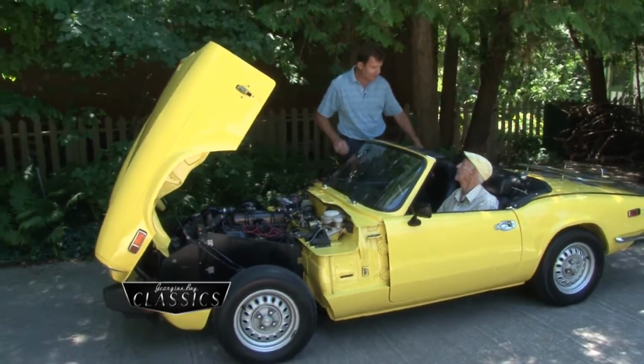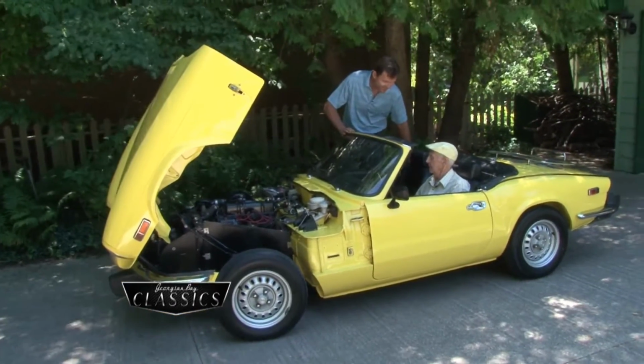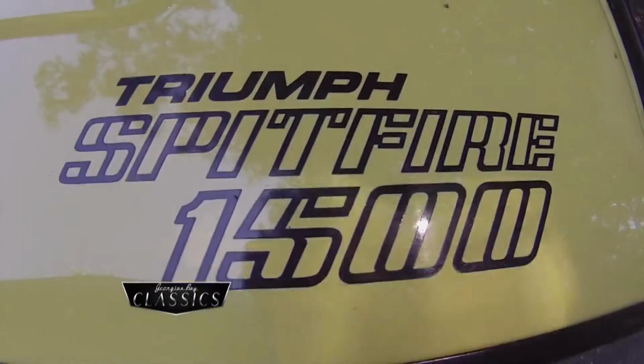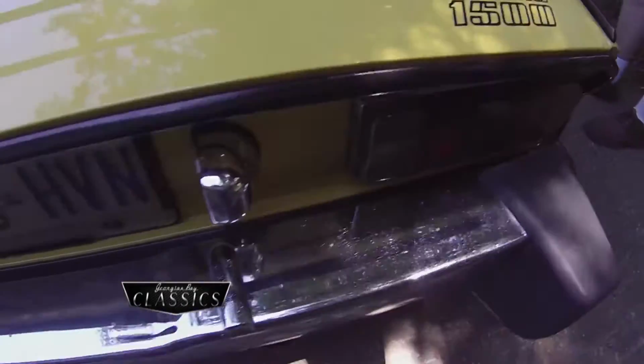George, it's quite obvious to me that you are fit in that car and you're right at home in your 75 Spitfire, and it is a beauty. It is a beauty. A day like today, anybody would enjoy it.